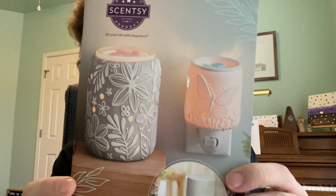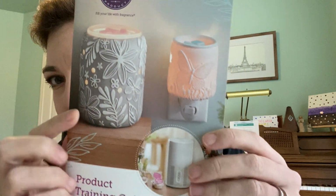But I did get some things. They kind of had a kit this year, which was really nice. You can get a kit of the new stuff. So one of them is the product training guide, and look, there's a little sneak peek. I am totally getting this warmer, but these two things, and then it talks about all of the products that are in the catalog, and so you can look at the specs and everything. And then I get stickers.